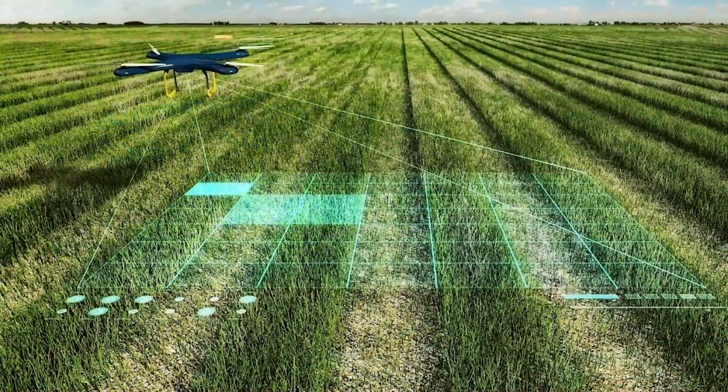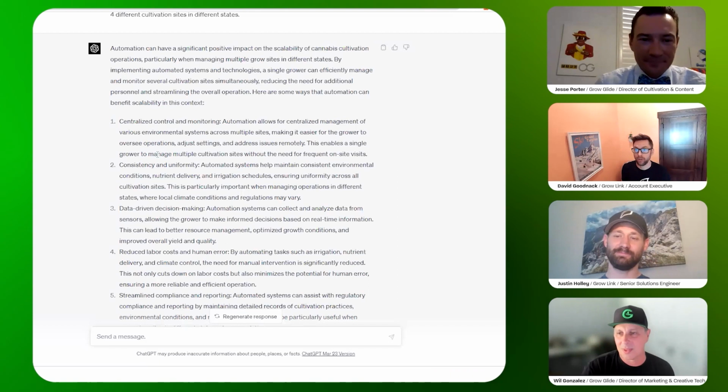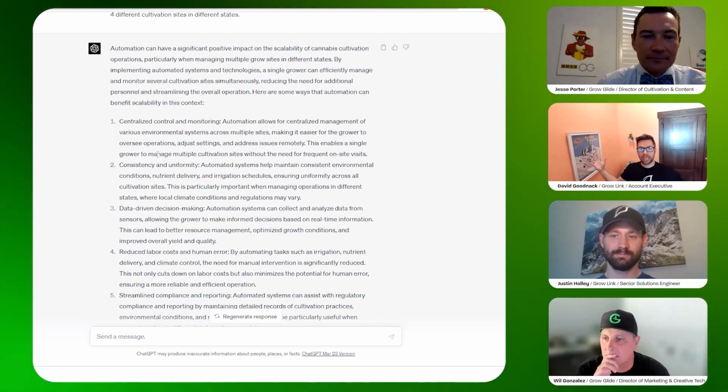Machine learning, people have this myth that you just feed it all the data and it's just going to figure out what to do. Machine learning is not like that. You can look at one aspect and say, what is happening to just this one thing, and feed it information and give it feedback. But you can't give it 10 parameters of inputs and say, what happens to the weed?